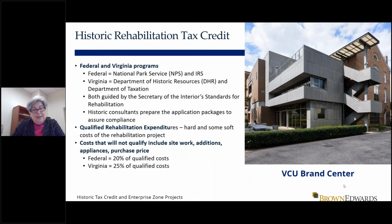So knowing the details of the project and having a very strong team that works together from the very beginning really can be an asset in claiming as much toward qualified cost as you can.